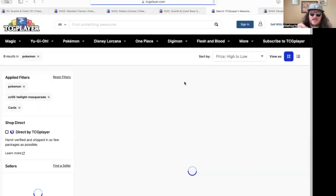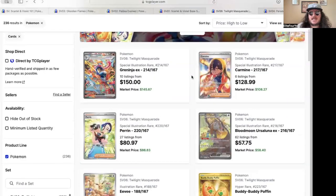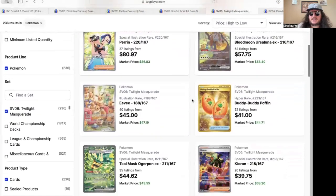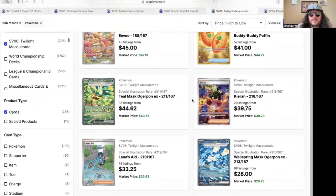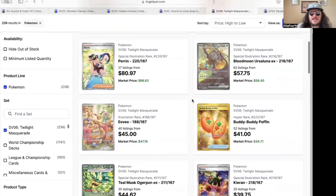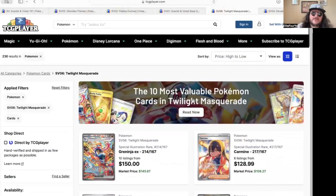So the reason why I'm big on the Twilight Masquerade as my third top choice right now is because it has a very eclectic mix of value, both in its heavy chase cards, the waifu cards, some nice supporter, trainer, and item cards. It's got a focus Pokemon in Ogerpon, but really I come back to the illustration rares holding nice varied value there. So that's why I have Twilight Masquerade, though it's very early, as my third top choice.